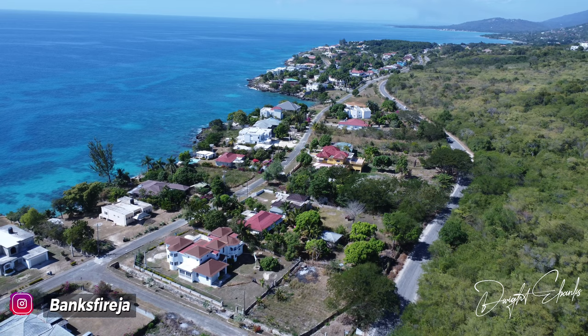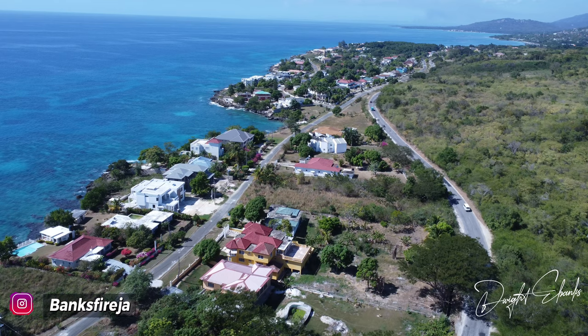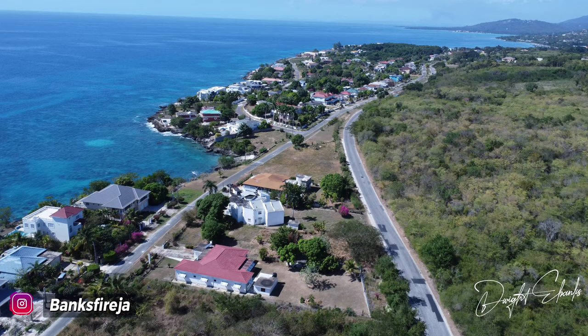As I mentioned, it's a safe, gated neighborhood, so there's plenty of things to do and things that will interest you. But today we're going to be showing you kind of what it looks like, and it gives you the opportunity to see the homes. But I'm not going to get too close because I don't want to invade anybody's privacy. I just want to show you guys the community so you guys can see how beautiful this actually is. Enjoy.